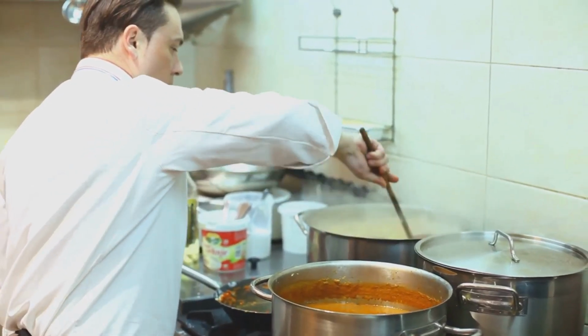So go ahead, channel your inner chef and start experimenting with these amazing beans and rice recipes.